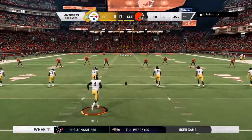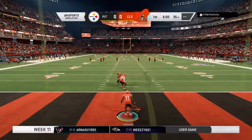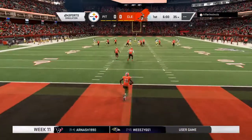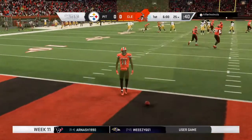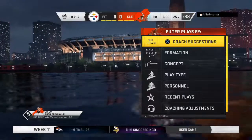The NFL season has hit high gear, and off we go in Week 11 on EA Sports. This fielded a few yards into the end zone, and no run back here. This will be a touchback, and it comes out to the 25-yard line.